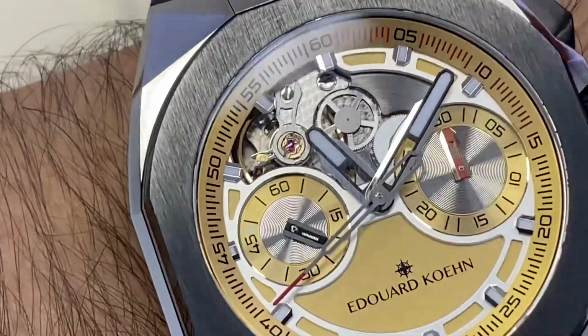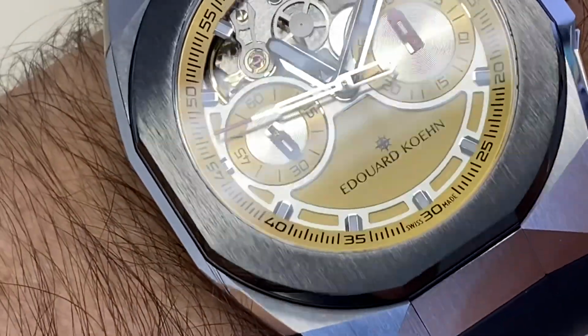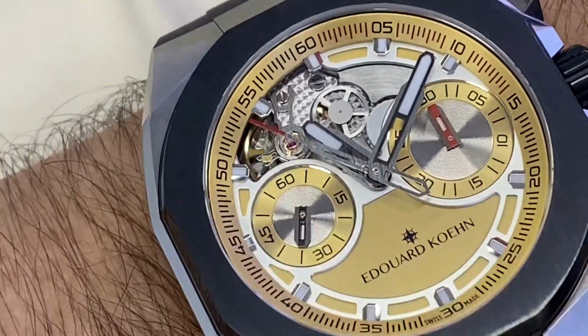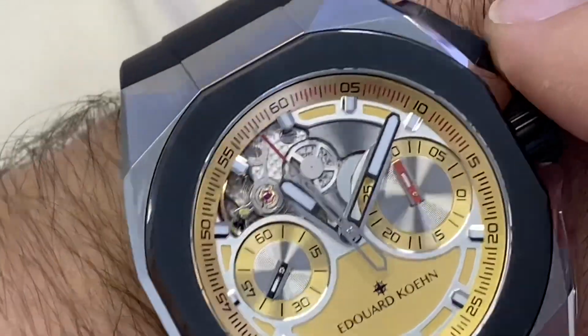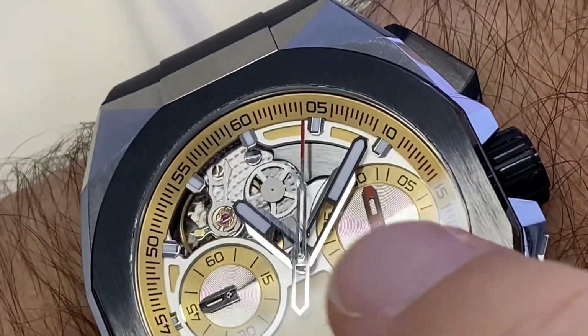There was a Tempus 1. There was an openworks version. You can check it out on the Edouard Koehn website. I really love the skeletonization of the hands, the dashes of red color, the size of the hands. Everything feels so much quality, the pusher feel as well. You see now we are 1 minute into our chronograph.